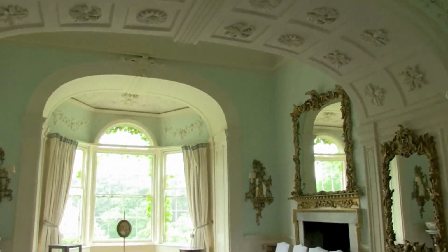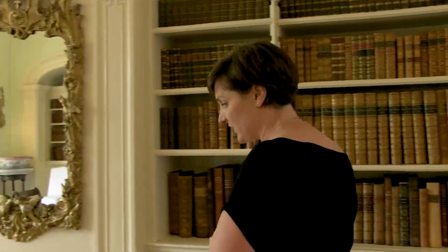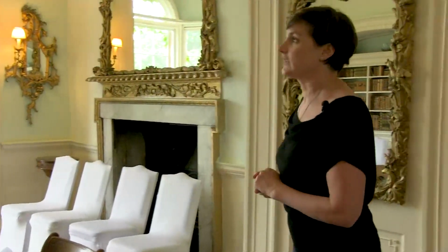So here we are in this beautiful location, a beautiful library that is full of gorgeous antiques and books and artefacts. What a great location to shoot the first situation today. One thing that we have to look at when photographing in places like this is the light.